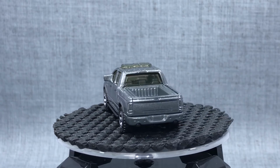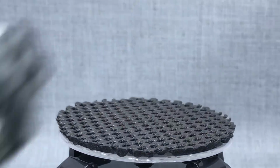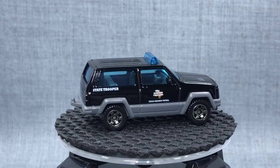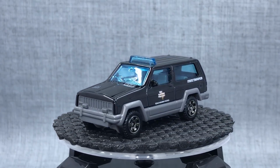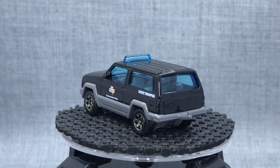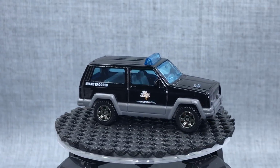Speed Trapper is the key here because something has to tow it. This Ram can't do it. The Pursuit can't do it. The BMW motorcycle can't do it. But this can. This is the Jeep Cherokee. It is the fifth model in the Texas Rangers 5-pack, slightly updated for 2018. I couldn't tell you what those updates are, but there is a tow hook on the back, and that means the Speed Trapper can get to where it needs to go thanks to this State Trooper Jeep Cherokee.